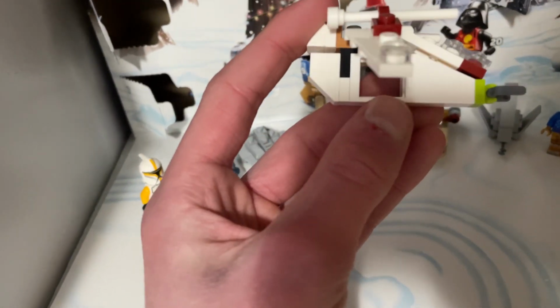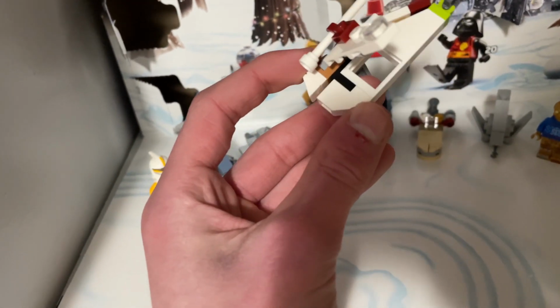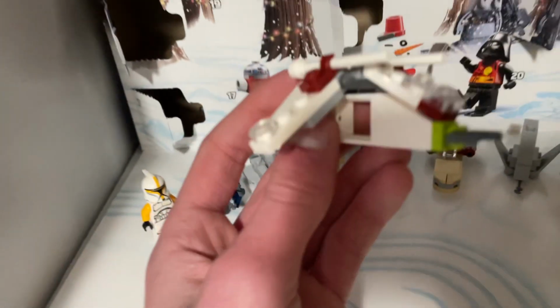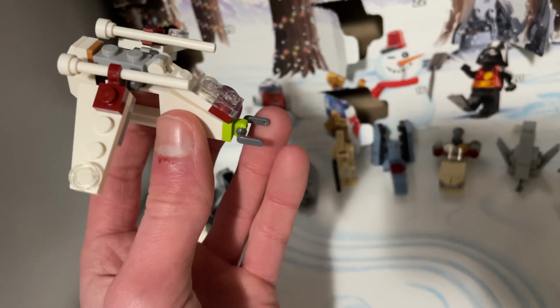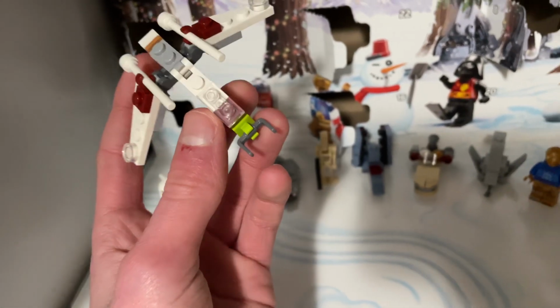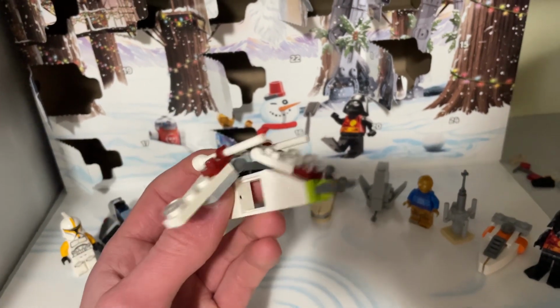I really like how they utilize this window piece as the open area where the Jedi or clones are being transported. It looks fantastic. The use of the bucket handle for the two blaster guns on the front of the Republic gunship, another fantastic use of a piece. Overall, I think it looks really good. I'm really impressed with this.